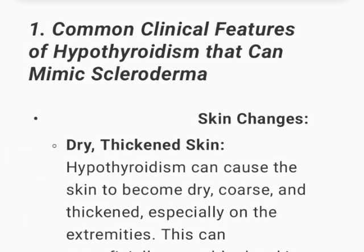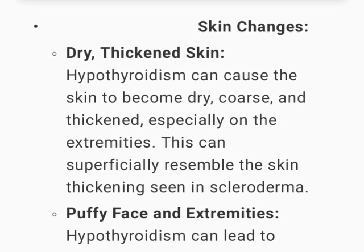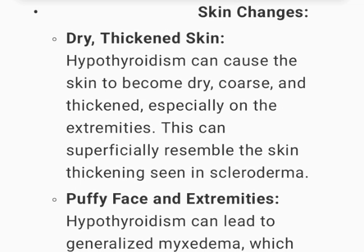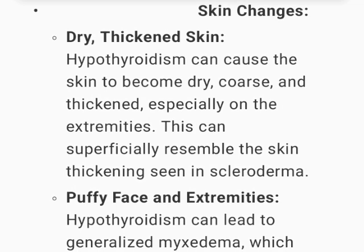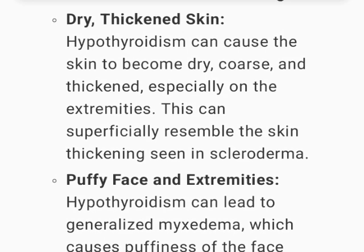1. Common clinical features of hypothyroidism that can mimic scleroderma. Skin changes. Dry, thickened skin. Hypothyroidism can cause the skin to become dry, coarse, and thickened, especially on the extremities. This can superficially resemble the skin thickening seen in scleroderma.